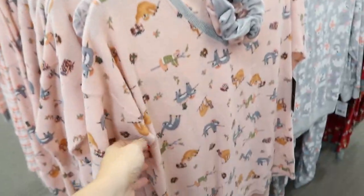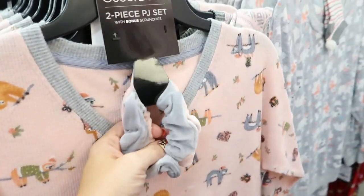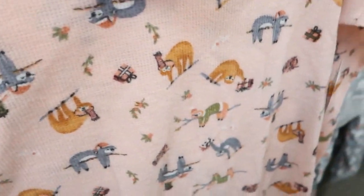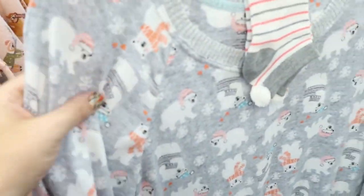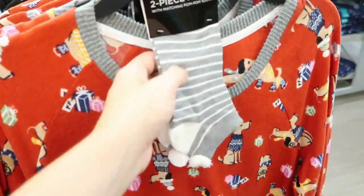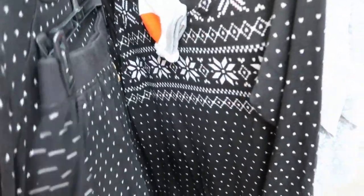These little Cuddle Duds pajamas look so cute. They come with a two-pack of scrunchies. And look at all the little slots on there. Dress for Christmas. And I have polar bear. This is like a thermal, and this one's that cozy fabric. And that one comes with socks. This one also comes with socks. And the black. And then a thermal with the scrunchies.